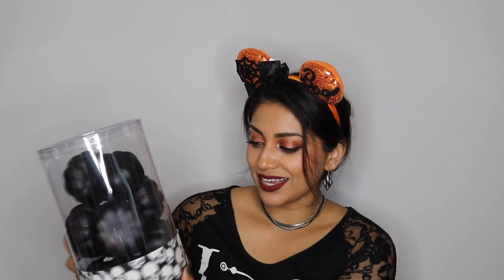Moving on, I got some things from like HomeGoods, TJ Maxx. The first item is this little thing full of pumpkins, but it actually says on here, decorative skulls. So I don't know if this was like an accident. I don't know, but these are just full of black matte pumpkins. And they're foam pumpkins. I can tell because this one's stem has broken off.